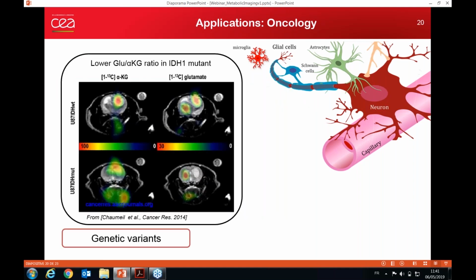In a more specific manner, Miriam Shomei has used hyperpolarized carbon-13 spectroscopic imaging to discriminate enzymatic activity, in particular here, to discriminate between genetic variants of the isocitrate dehydrogenase enzyme in a mouse model of glioblastoma. And it's of interest because some treatments do not show any efficiency depending on these kinds of variants. So it's important to have this kind of information before starting a treatment in humans, for example, and avoid a failed and useless treatment.